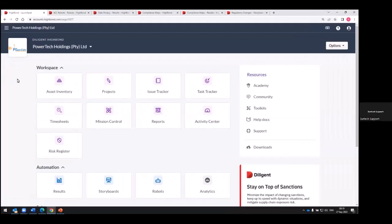Awesome, great. So just going back to the ecosystem, it's built up with a number of different apps. And as mentioned, these apps are fully integrated into a single solution. I mentioned projects, where you can manage all your compliance monitoring projects, all your internal audit projects. You can manage your operational risk assessments, all using the projects app itself.